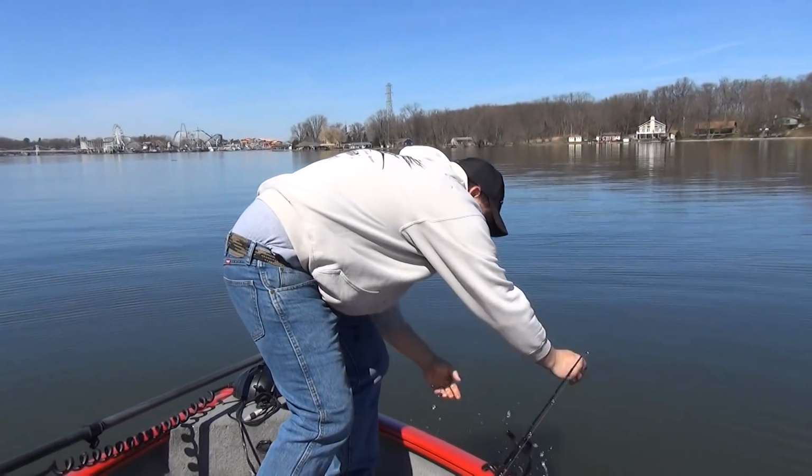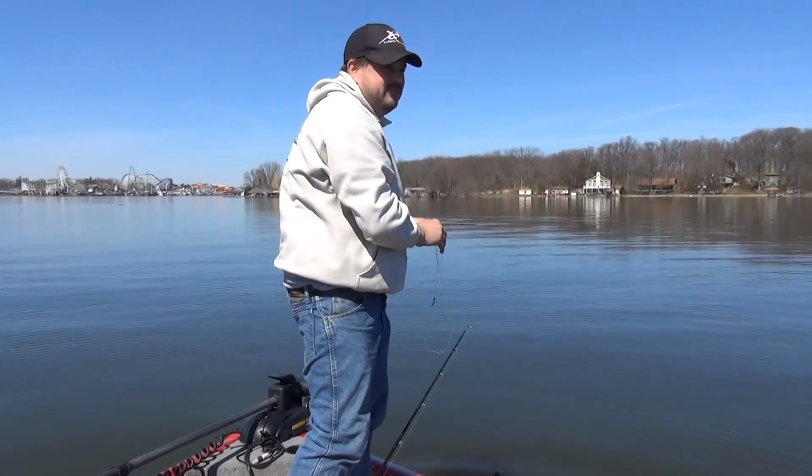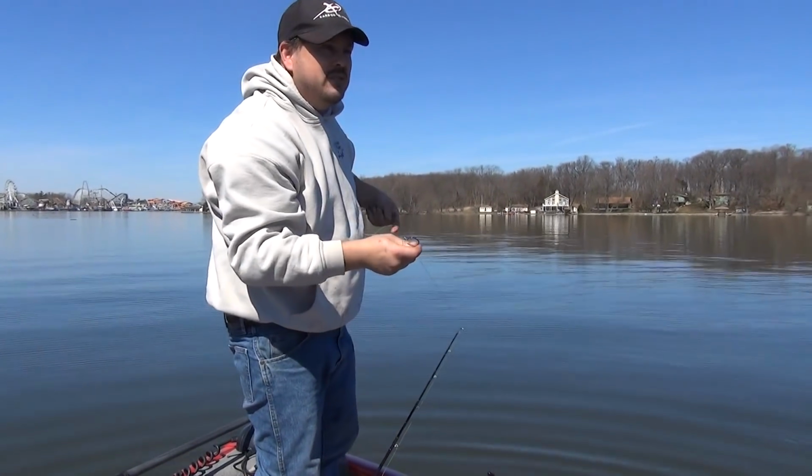Another small piece of shad, another small circle hook. Seems to be the thing today. We'll keep after it and keep moving and see what happens.